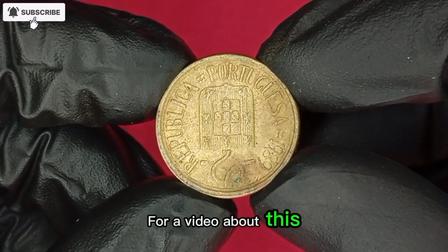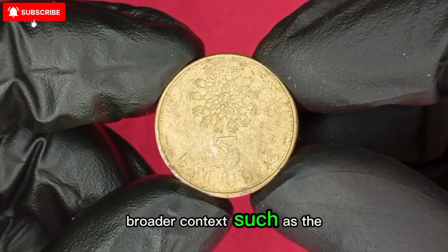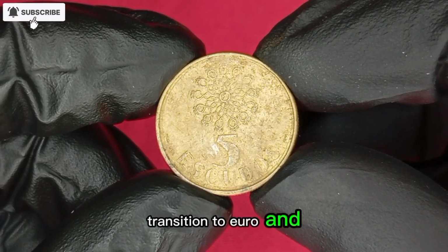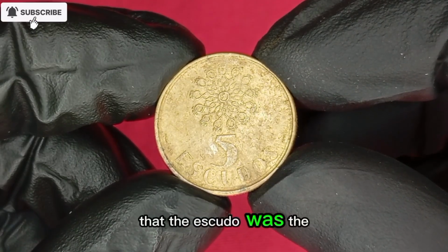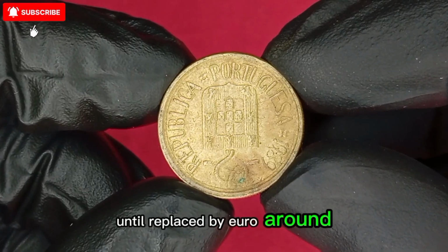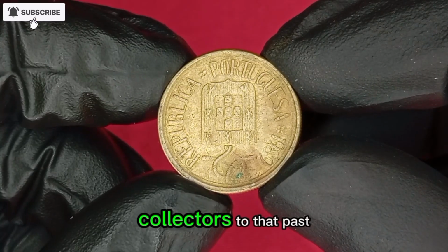For a video about this coin, one could discuss not only its physical and historical details, but also broader context such as the entire Escudo monetary history, the transition to the euro, and what it means to hold a currency specimen from a bygone era. One could highlight that the Escudo was the currency of Portugal from 1911 until replaced by the euro around 2002, and that coins like 5 Escudos 1989 connect modern collectors to that past.